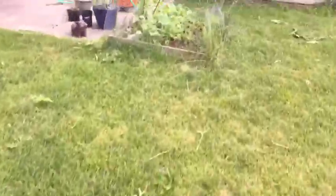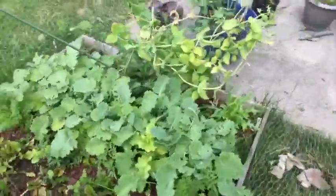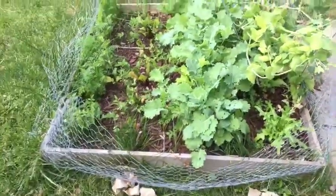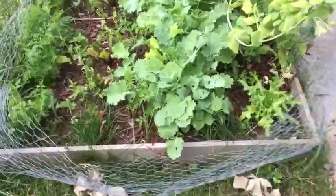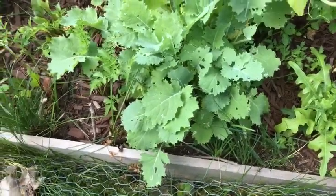So there's that. Pivoting over to the garden and the dry lawn. Kale is still growing abundantly. Need to water the garden today. I picked off a bunch of pea pods last night for dinner, which was really good. So we see some buggies are snacking on the kale, getting their fiber.